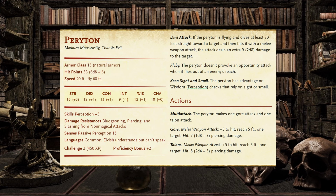For ability scores, the Peryton has high strength, dexterity, constitution, and wisdom, with strength being the highest, average charisma, and a below-average intelligence. An intelligence score of 9 means that they're just below the intelligence of the average commoner, but do possess critical thinking skills that make them smarter than the average stag. As a CR2 monster, they only have a basic +2 proficiency bonus.